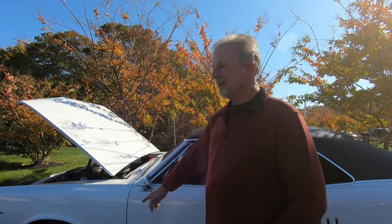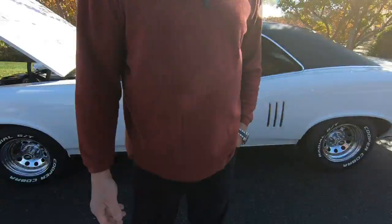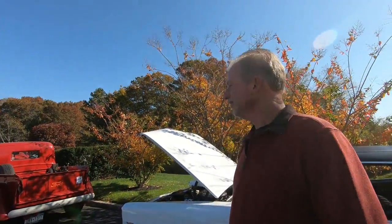Pontiac Le Mans. It's got a different motor. It has a GTO engine in it, 389. I had the original rims. I'm refinishing them. I'm going to put them back on, but it looks a lot sharper with the original rims. Yeah. Working on it.